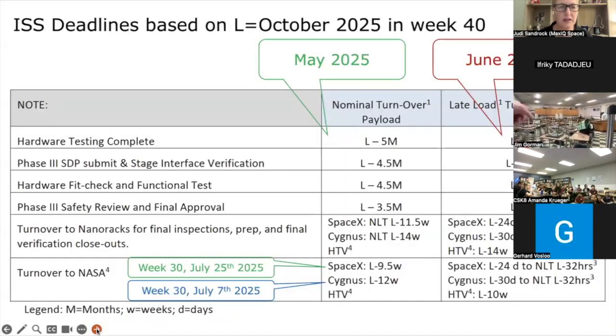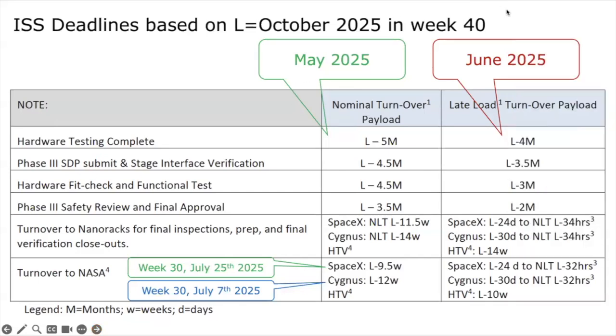Great. So let's have a look here at these deadlines and why they are what they are. Mike Galvin drew my attention to the integration manual that was supplied by Voyager, who used to be NanoRacks, in terms of the NanoLab. This was actually a document that I hadn't received directly because it's on their website.